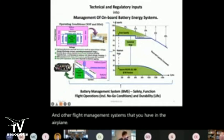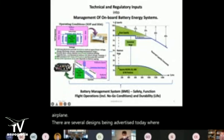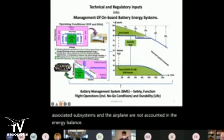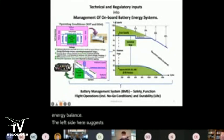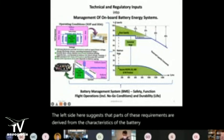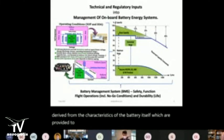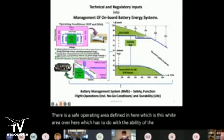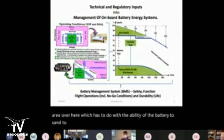There are several designs being advertised today where the associated subsystems in the airplane are not accounted for in the energy balance. The left side here suggests that parts of these requirements are derived from the characteristics of the battery itself, which are provided to the airplane person as a commodity item. There's a safe operating area defined in here, which is this white area over here, which has to do with the ability of the battery to withstand thermal conditions, high voltage conditions.